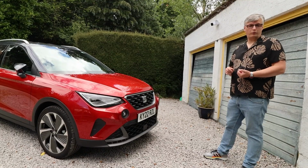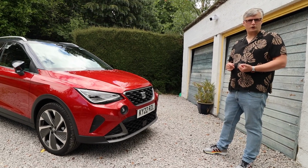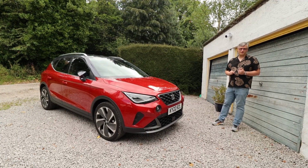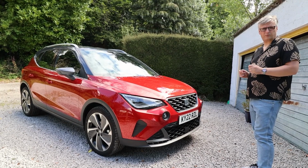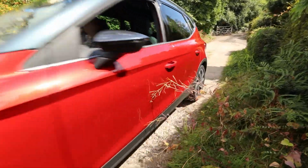You could go for a 1.5 4-cylinder. It's turbocharged and it offers around 150 brake. Due to its size and dimensions, it makes this rather capable. I suppose the one thing that really appeals about this is the fact it still retains the look of the Arona. They've just refined it.